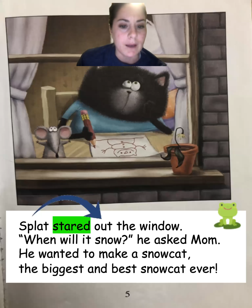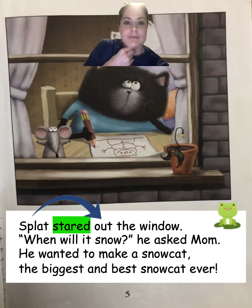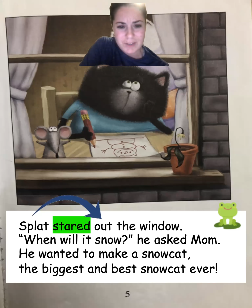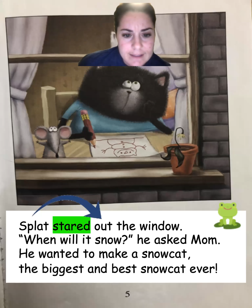Blow, snow, blow. Ooh, right off the bat, we got a tough word. Splat. Now, I'm going to use animal strategy. Splat. It looks like he's drawing, right? But Lips the fish tells us, because Eagle Eye says, look at the picture. Hey, he's drawing, but Lips the fish is like, that starts with an S. Now, let's see. Stretchy Snake would say splat step.